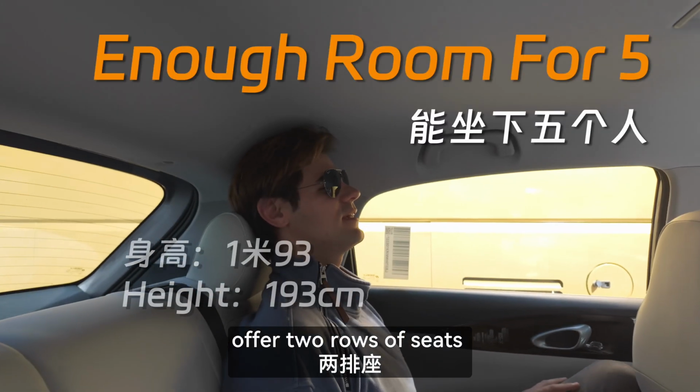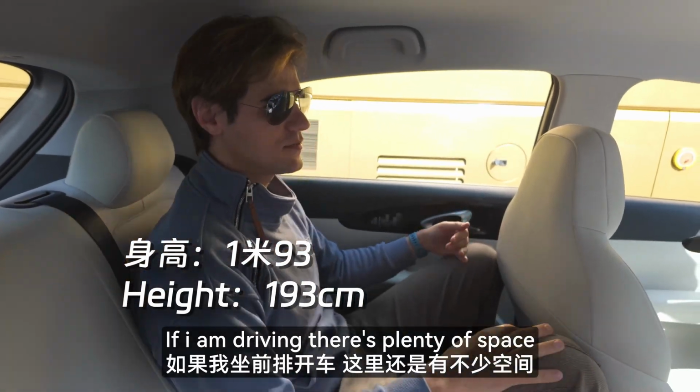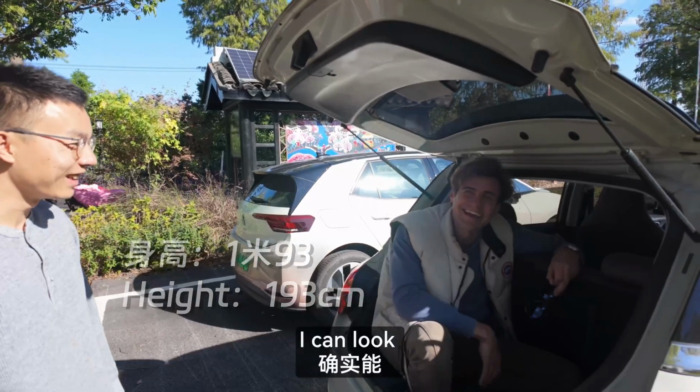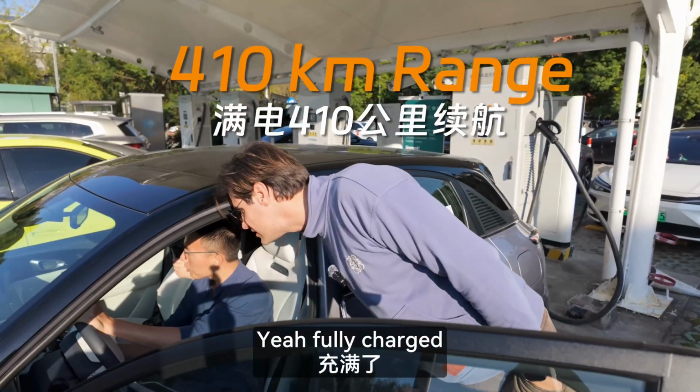They offer two rows of seats with enough room for carrying five adults. If I am driving, there's plenty of space. I can still fit in, right? You can sit inside. I can, look. Even equipped with DC fast charging. Fully charged. Yeah, fully charged.